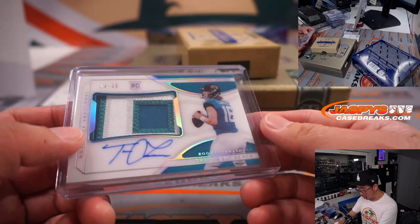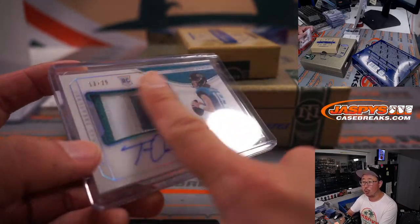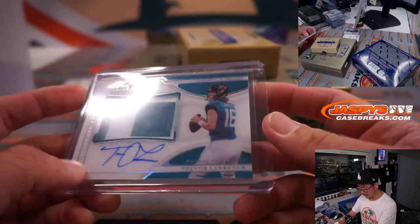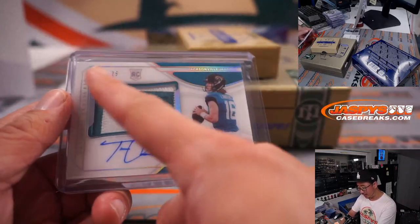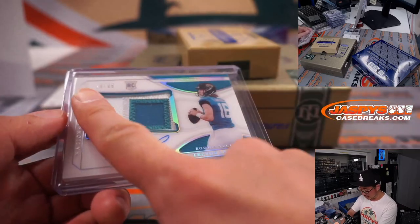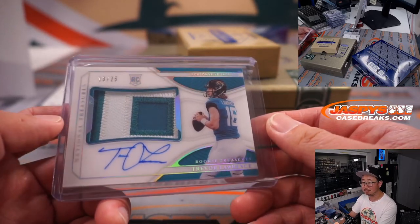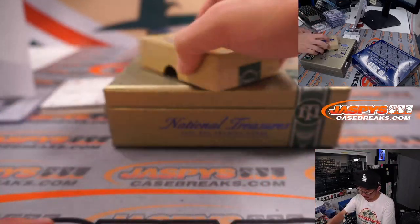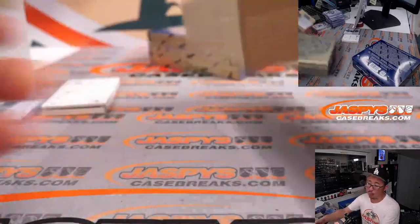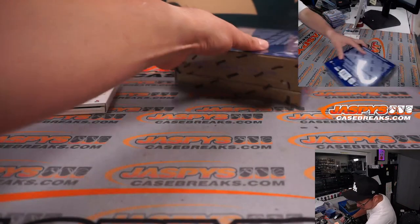Two-color patch, on-card autograph, and you'll be able to tell there's actually a window over the relic. I don't know if people noticed that. I don't want to take it out of the top loader again, but there's actually a clear plastic window over the relic. That's pretty nice. There you go. Box four. And then we'll do some randomizing.